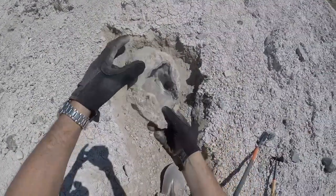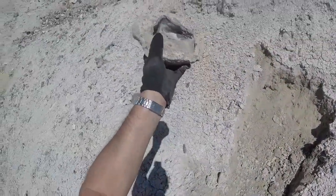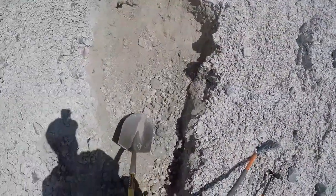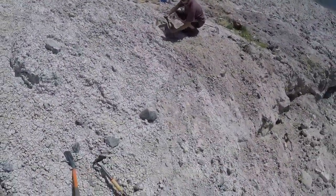That one just came out of the ground. Already pre-cut. Sweet. It's a nice one. Beauty. Probably won't happen, especially if they start filling the holes back in, they'll be happy about that.